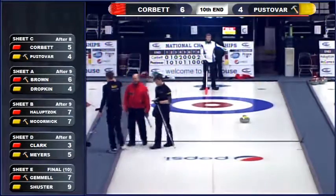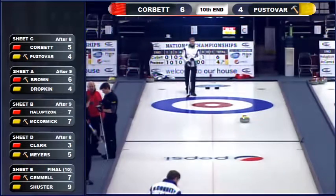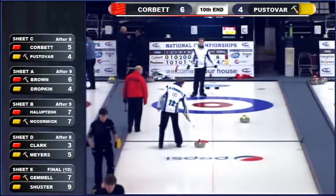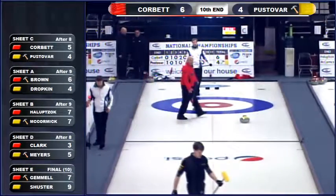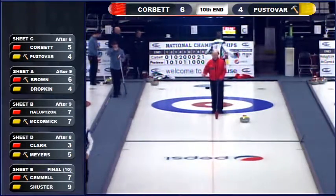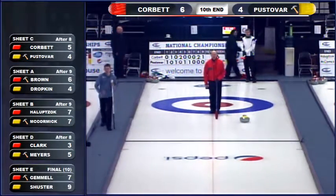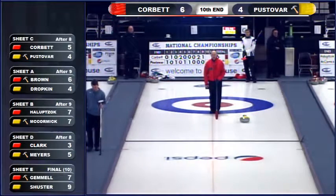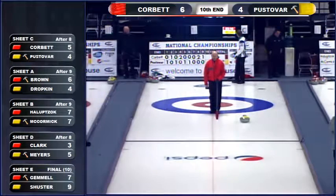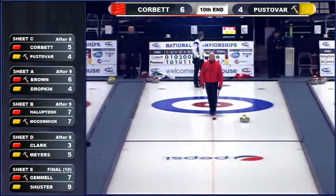Four tiebreakers, not the number four, F-O-R tiebreakers. So we may have a tiebreaker depending on the outcome of this feature sheet. If Corbett were to win, I think that we'd have it all figured out. No tiebreakers. Corbett would be the fourth team in, regardless of what happens on the rest of the sheets. Dropkin has dropped to 4-5. Gemmel down to 4-5. Corbett is the only team left that can jump up to 5-4.